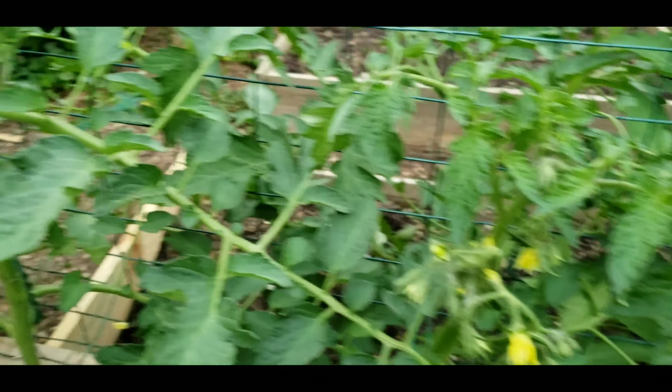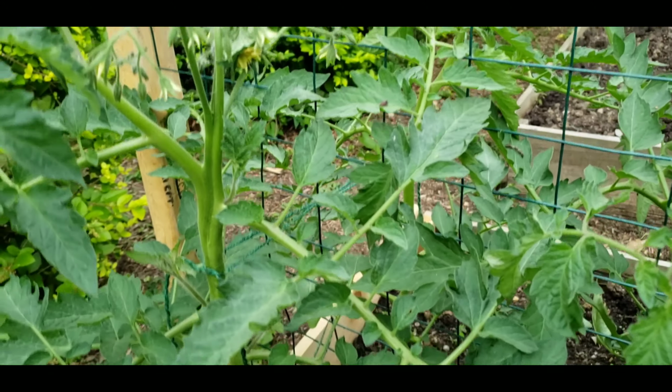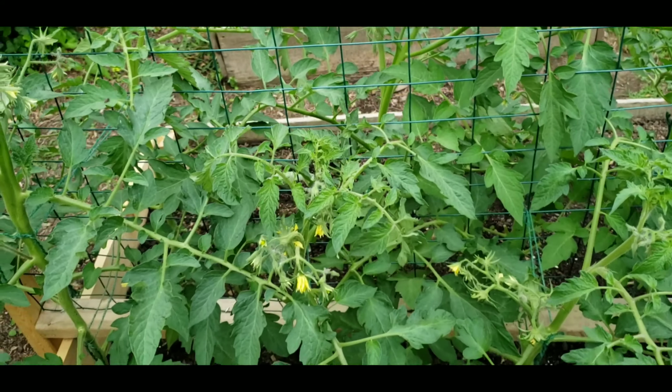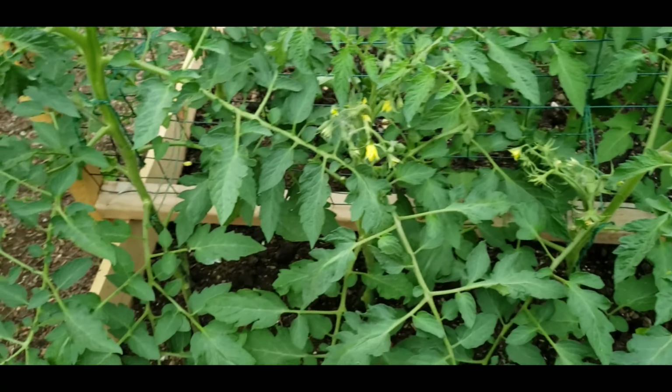Look at that. Very, very large clusters of tomatoes here. So I'm very happy with how they turned out so far, and I hope they continue to do well.